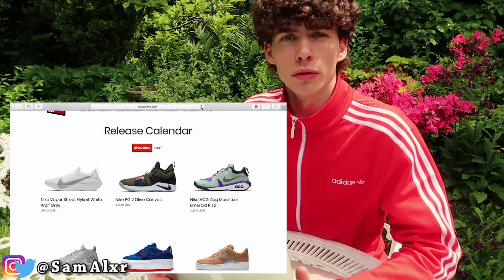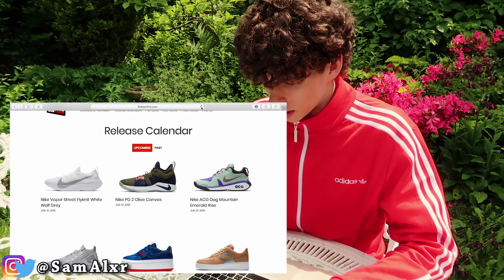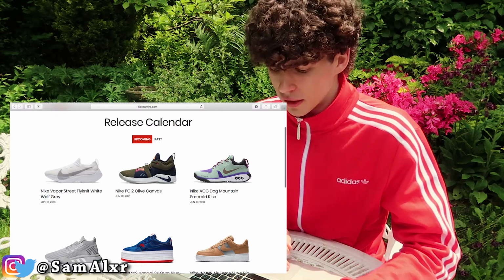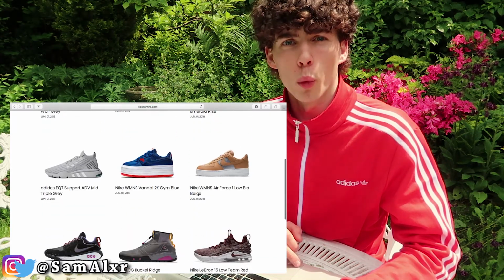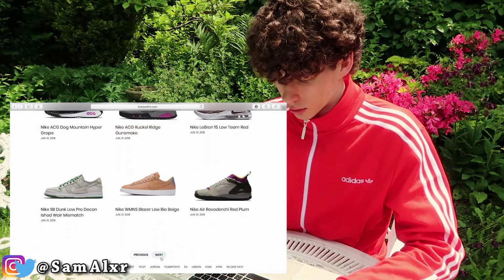There were a lot of shoes releasing this month. No, releasing this day on the 1st. There are so many pairs coming out. I think this is like the most I've ever seen in just one day. Just one day releases. It's a lot of shoes.